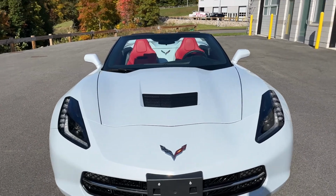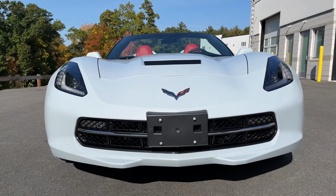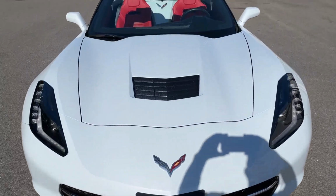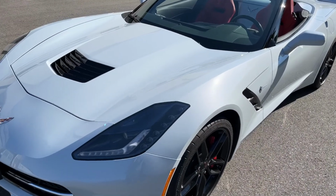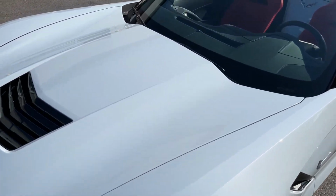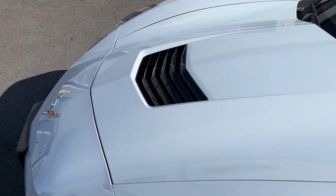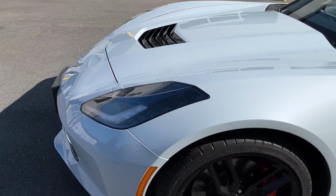Performance data and video with navigation, custom red calipers, and black painted aluminum staggered wheels with 19-inch fronts and 20-inch rears. The legendary 6.2-liter motor is mated to a 7-speed manual transmission and has only traveled 8,111 miles.